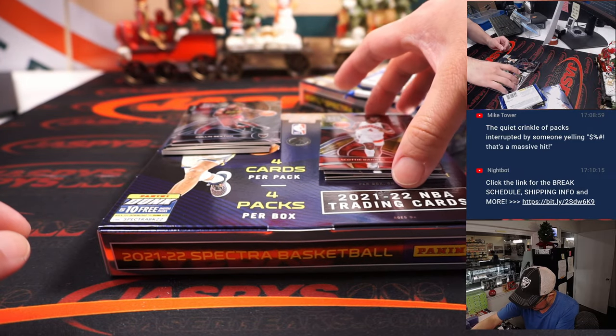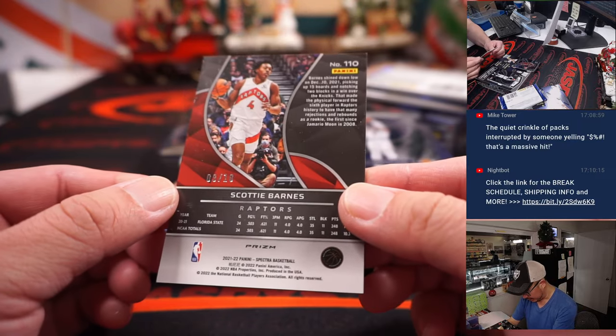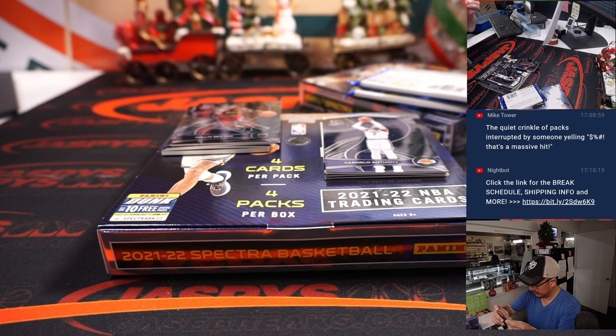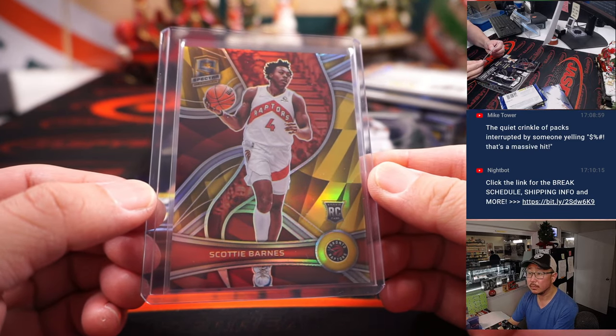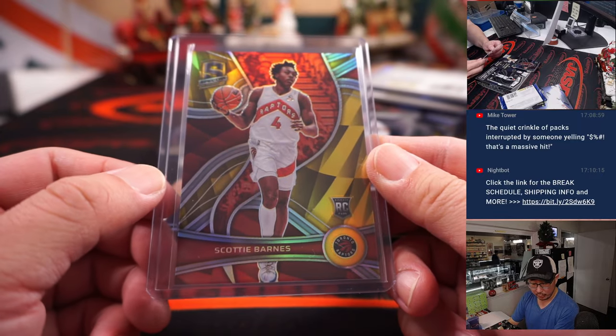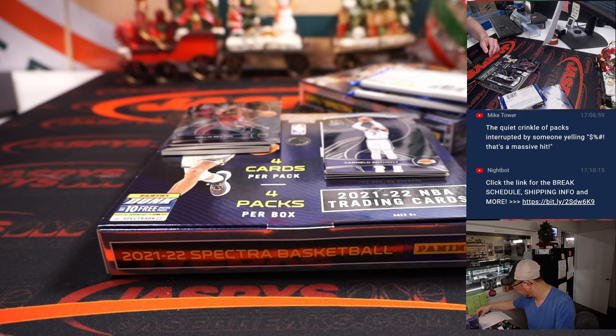All right, ooh, this is nice. A Scotty Barnes rookie card, gold, 9 out of 10. That's pretty nice. You're reigning rookie of the year. That is for the Raptors. Raptors are a number block team, so that goes to Raptors 9.